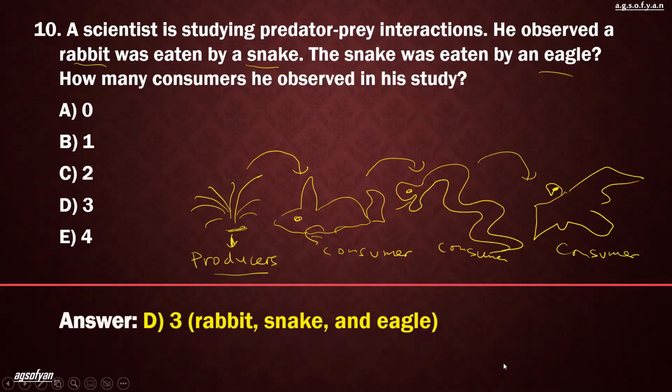Yes. Don't be confused by that question. It's trying to trick you. But just make sure everything else is a consumer except the plant. The plant and algae, the ones that make the food, are called producers. The rest will be consumers.